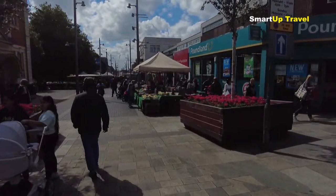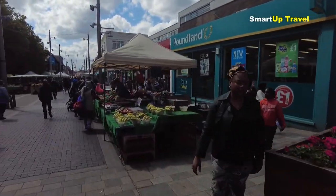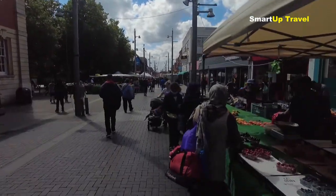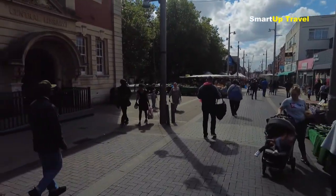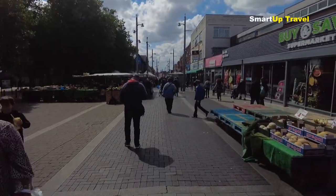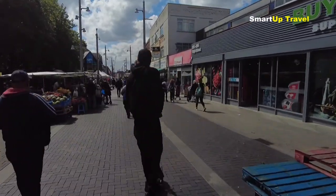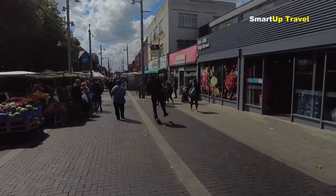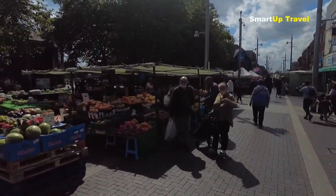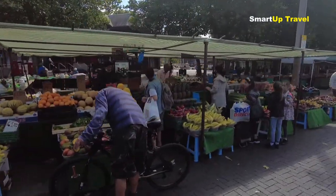And today we are in Europe's largest market, and that is Walthamstow Market in East London. So we're going to walk around, see what's happening, see how everything's going, see what you can buy here. I mean, it's a vast market. Like I said, it's the longest market in Europe, actually. So there's over 400 stalls here. Like over here on my left, you can see there's fruits being sold right here, a wide variety of fruits.